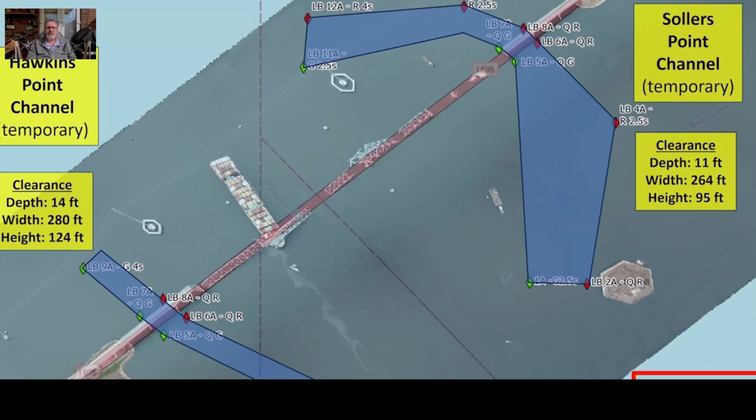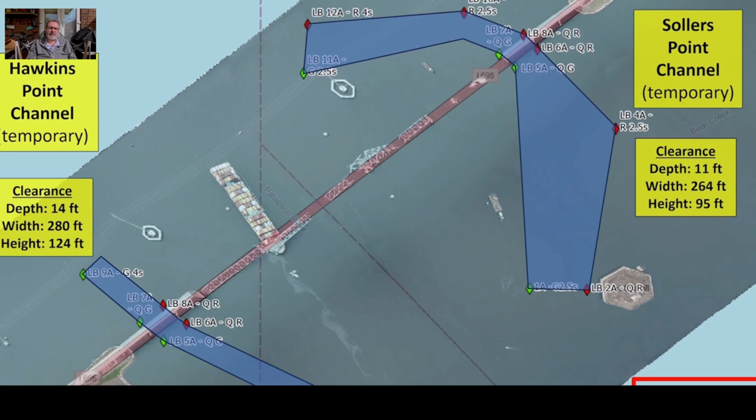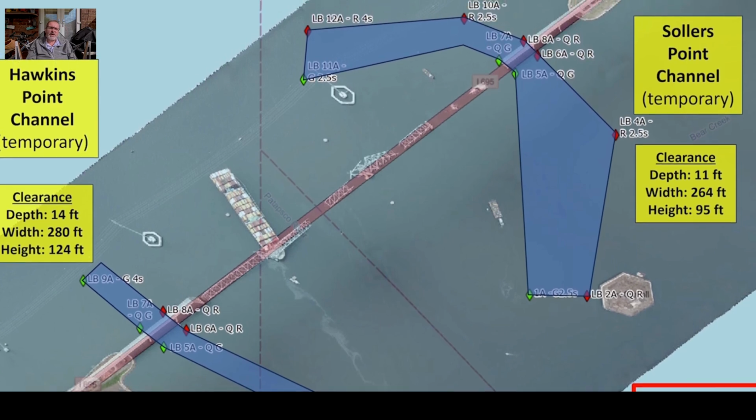export and import for America now. They've actually opened up 2 passages under the good section of the bridge. This is the bridge that didn't collapse. So we're just going to insert a picture right now. I'm just going to do a little talkie over that picture.